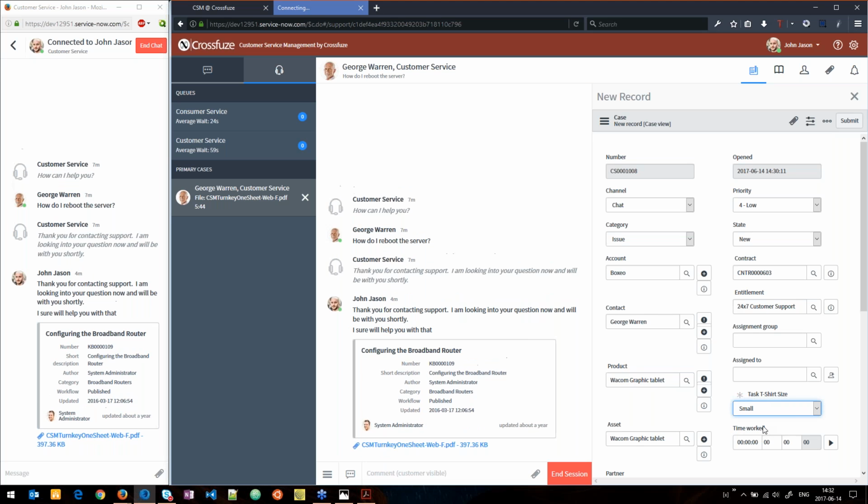Task t-shirt size is another part we have as part of the turnkey. It allows you to provide more information to a manager who did not read the full ticket, to provide an understanding of the size, how much work is involved in order to address this case. Small would translate into a rating of 1. We also have medium and large available. Medium would be 2, large would be a 3. This can be easily adapted and adjusted to include choices like X small, small, medium, large, X large, or any other sizing value you would like to have.